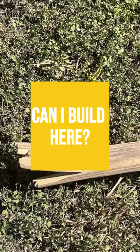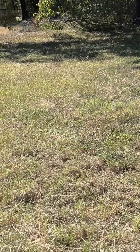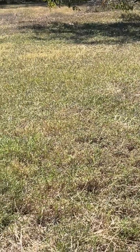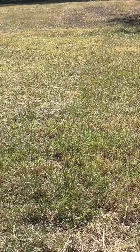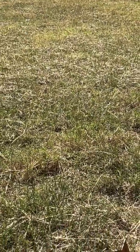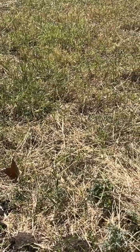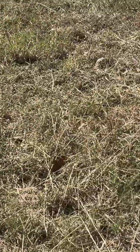Can I build here? It's a question commonly asked when people are speaking of land. People ask this before they purchase land, and others ask after they've already closed on it, which is not something that you want to do, by the way.